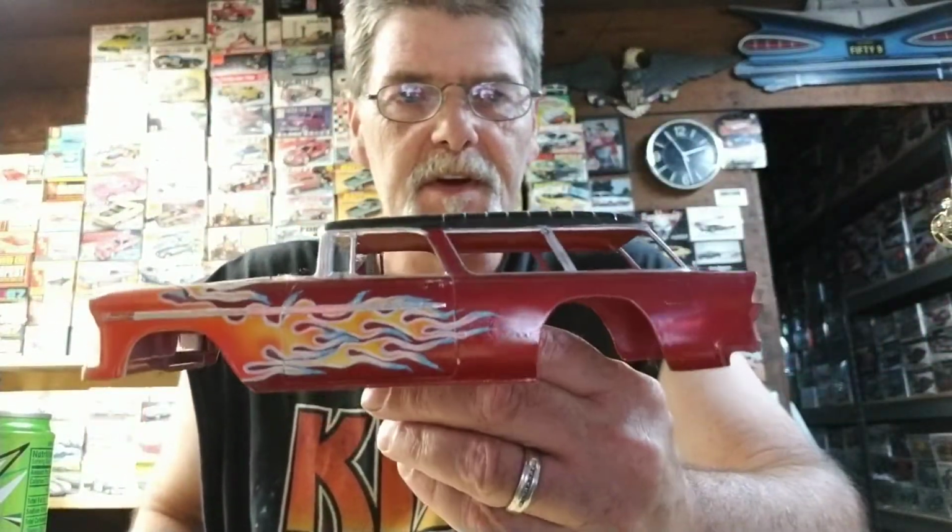Whoever did this did an awesome job on it. This all looks like hand painted. This old Nomad here, it looks like they intended on it being a gasser, so that's what it's going to finish out being, a gasser.